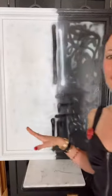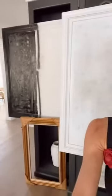But I have some pieces I have been working on. Super excited about that. Here's another one. So I'm really feeling that black and white theme.